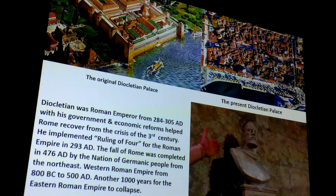Diocletian is the Roman emperor from this period, and he made government and economic reforms to help Rome recover from the crisis during the 3rd century. So he was a very good emperor. And he also implemented the rule of 4 of the Roman Empire in 293. Basically, he divided the Roman Empire into 4 regions, and each one has its own emperor, all under him. So he is the big boss.